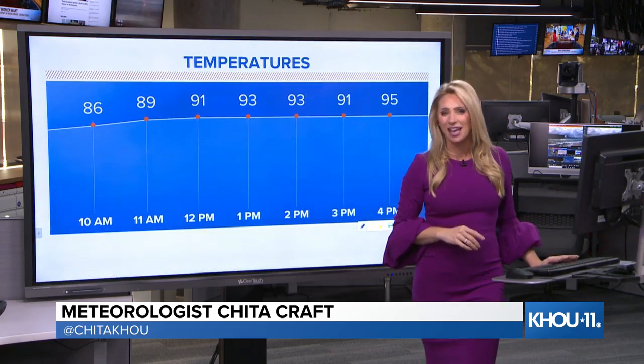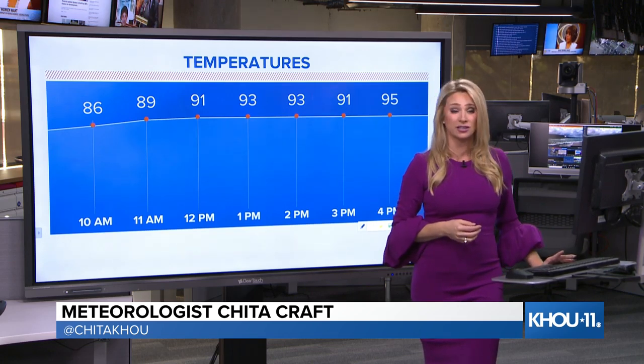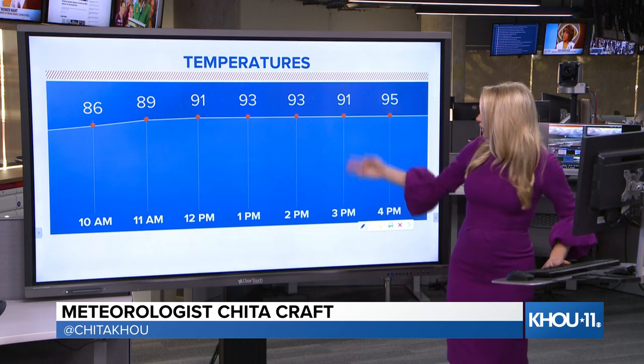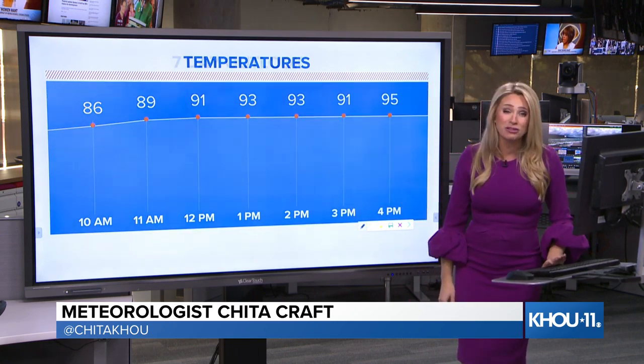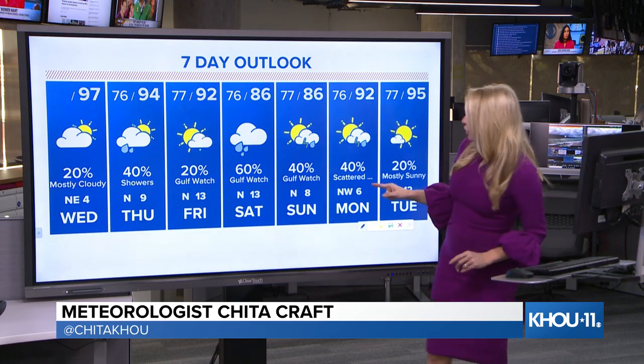Today, we keep it hot, we keep it muggy. Temperatures this afternoon top out around 97. We will be feeling closer with our heat indices up to about 106. So really hot, really humid. Even by your lunchtime hour, we'll be in the mid to low 90s. So just a really hot day in Houston. 97 today.